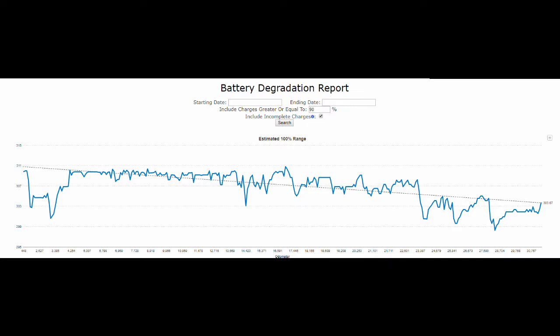I usually charge to 90%, so it was anywhere from like 280 miles all the way down to 275, 278, to 280, 281, back down to 270, 268. I mean, it was all over the place. So over the course of probably a few weeks, it kind of stabilized, and then I got another update, and it kind of went all wonky again, but it didn't really start dropping.